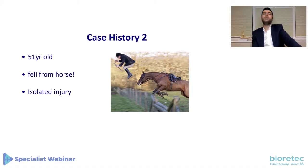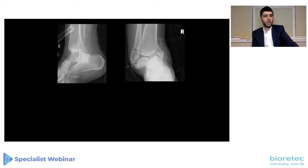I do have another case to quickly talk about. Again, sadly, from horse riding and falling off a horse. This is a slightly older lady, 51-year-old. Again, isolated injury and closed and neurovascularly intact. Radiographs are a lot more dramatic, shall we say.